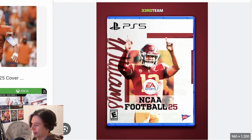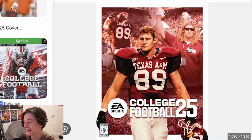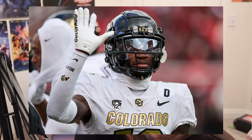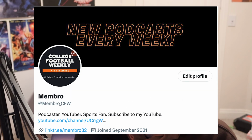We got another one of those classic ones from Caleb Williams. We got Campbell on the cover. Look at the hair right there. Oh, I didn't see this one before, but this looks like a Shedeur Sanders. I tried to find a Travis Hunter one. I couldn't find one, so if you guys happen to find one on Twitter or something, or you make one, tag me.